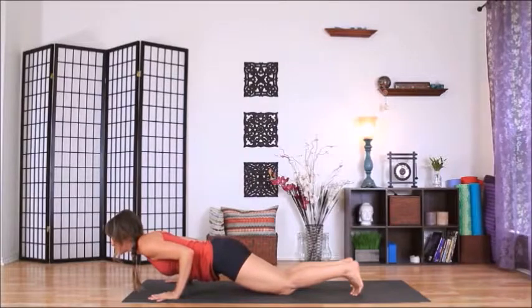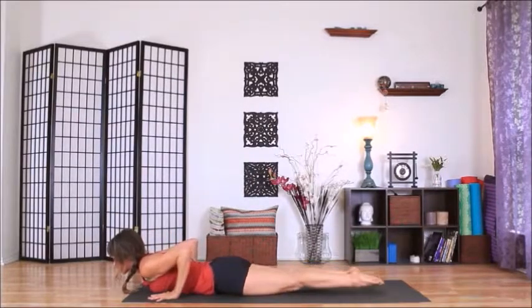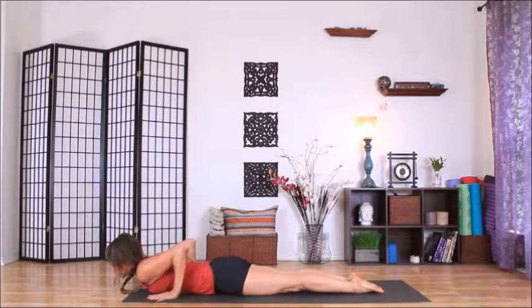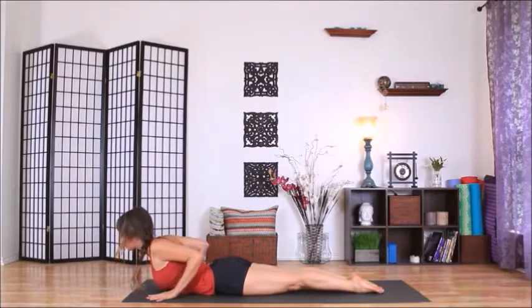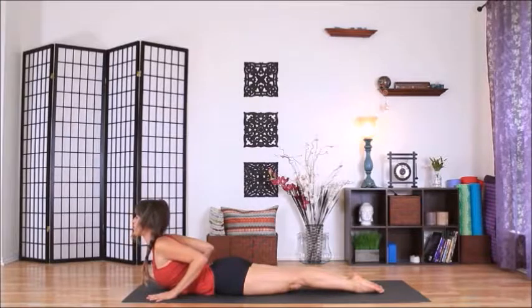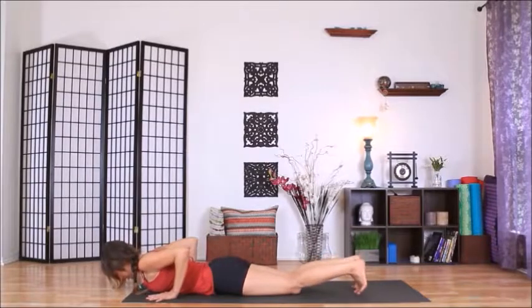Hover here for just a moment, then release yourself down onto your belly. Bring the tops of your feet down onto the floor. Lift your shoulders as you engage your upper back. Then inhale, curling your heart up. So you really want to use the strength of your upper back here. Then gently release your chest back down. Tuck your toes underneath you.